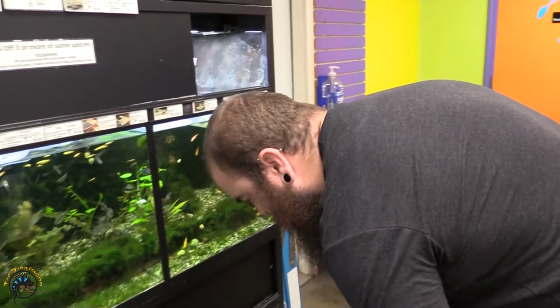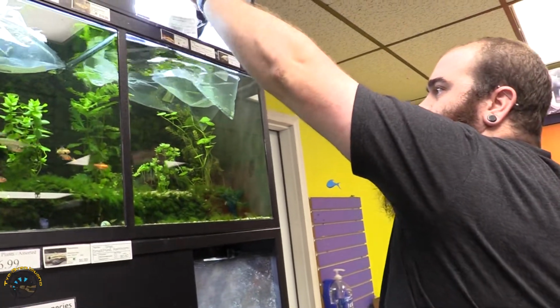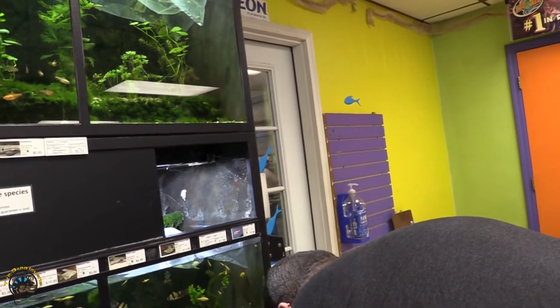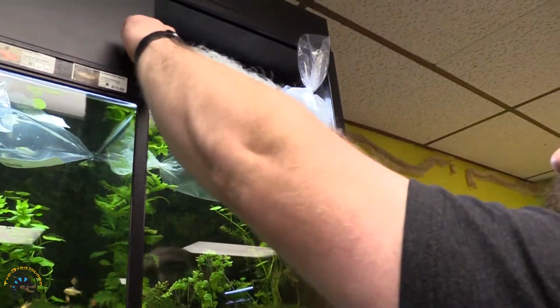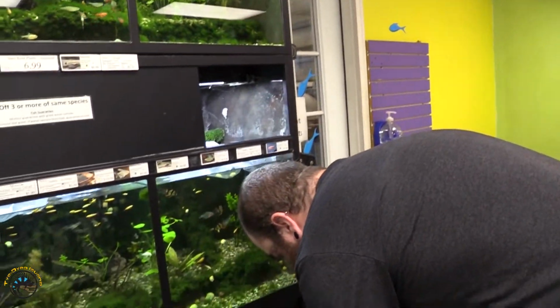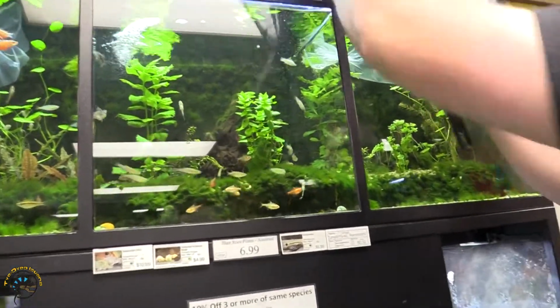Did, however, get back in some more silver hatchets, the ones that have really deep bellies. They're the pelican of the fish world. They do look like pelicans. Oh, and we got in Heather's favorite fish too. I almost forgot. Florida flagfish. Have we sold out? Yep. They are very pretty fish. I can see why.